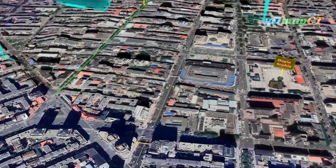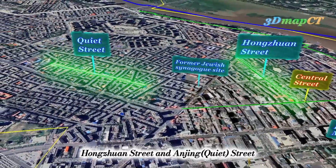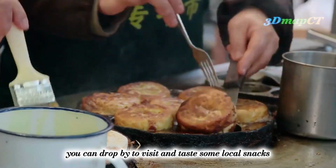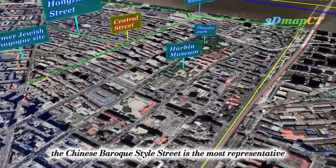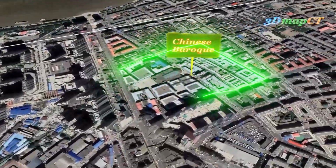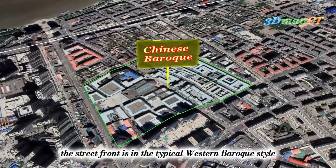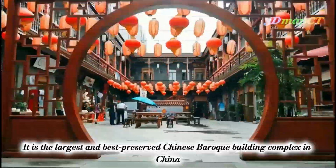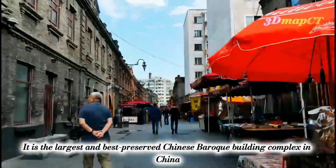Near Central Street, there are two well-known morning markets, Hongjun Street and Nanjing Street. Before going out to play, you can drop by to visit and taste some local snacks. In Daowai, the Chinese Baroque-style street is the most representative. Just as its name implies, the street front is in the typical Western Baroque style, while behind it are Chinese courtyard buildings. It is the largest and best-preserved Chinese Baroque building complex in China.